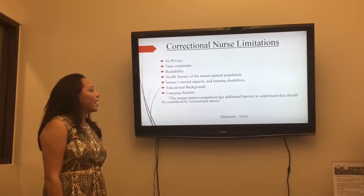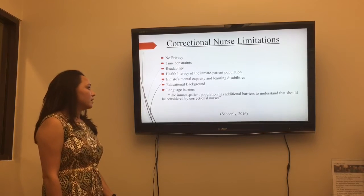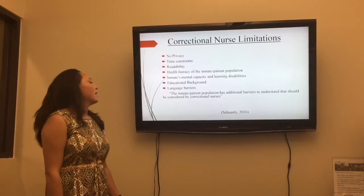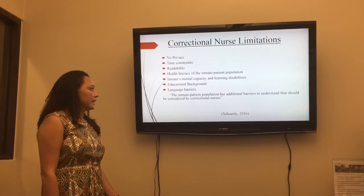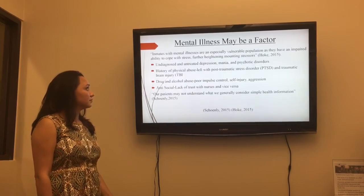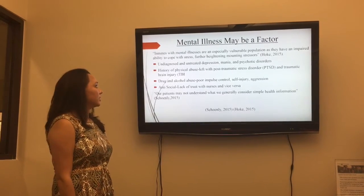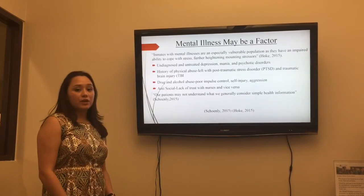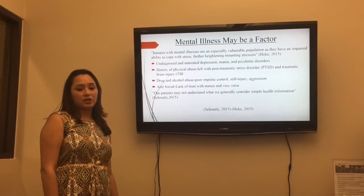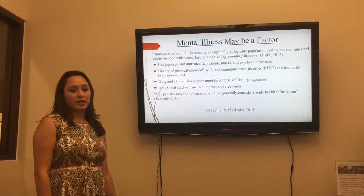The inmates have a low readability level and health literacy. The inmates' mental capacity and learning disabilities may interfere with the teaching, and there are language barriers and educational background. Mental illness may be a factor as well when it comes to teaching this population. Inmates with mental illness are especially vulnerable. Many times they have depression, mania, and other psychotic disorders, which are undiagnosed, untreated, or not treated at all.